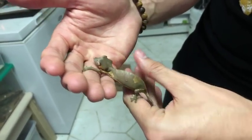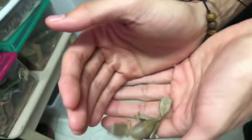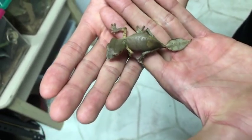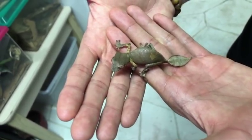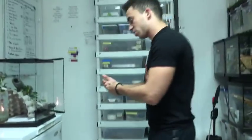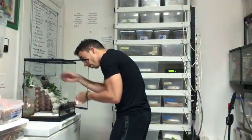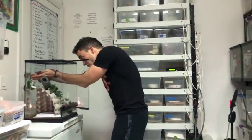And this girl is just absolutely gorgeous. I don't want to mess with her too much, but I'm going to show you guys the male that's in there with her right now. She's so awesome, guys. I really don't want to sell her. And the male is just as nice.